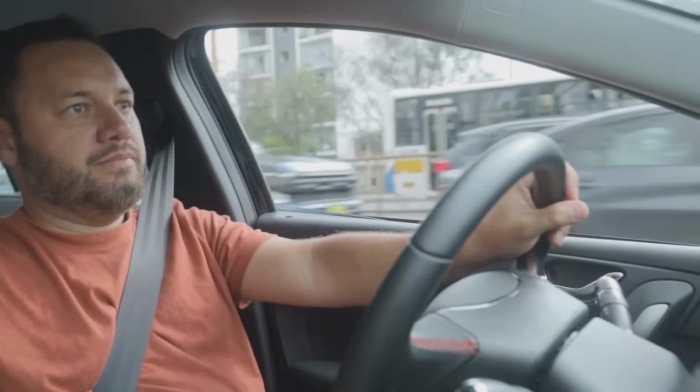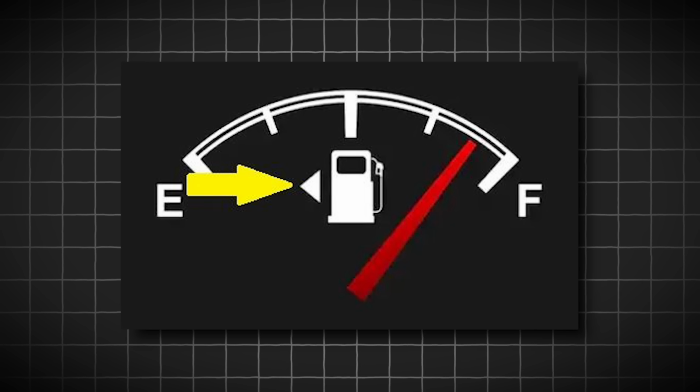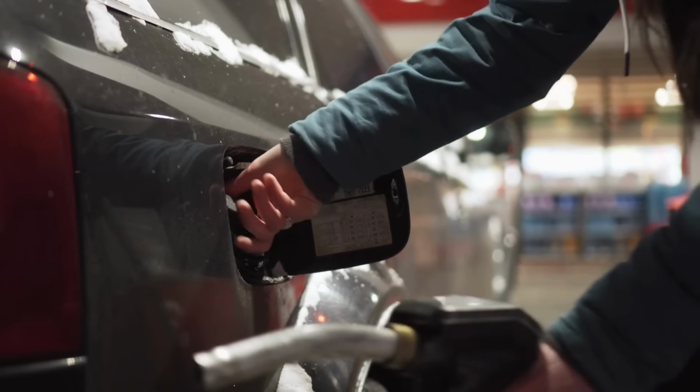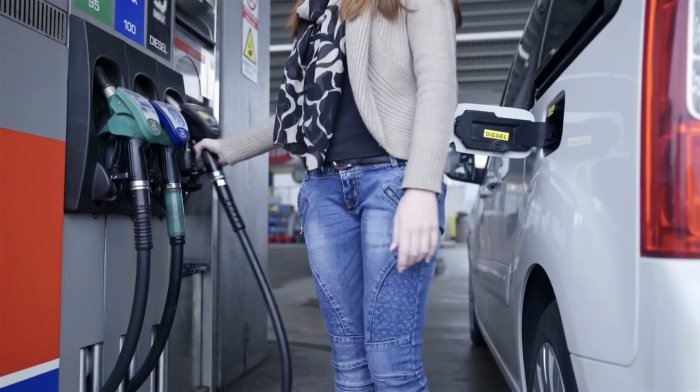Here's what experienced drivers already know. Look at your dashboard right next to the fuel gauge. There's a tiny arrow sitting next to the gas pump icon. If it points left, your tank is on the left. If it points right, your tank is on the right. That's it. No guessing. No embarrassing neck stretching.